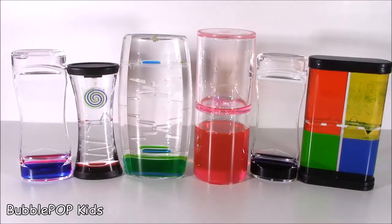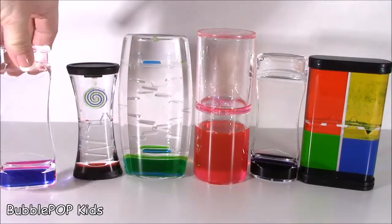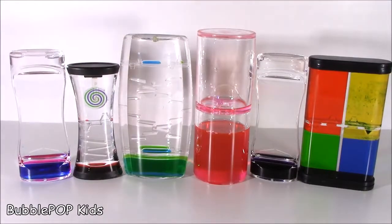crazy to look at. I have six different ones here, different colors, and pretty much I'm not gonna talk. I'm just gonna play some nice music and let you see what these are all about. Get a little relaxing going. Come on.